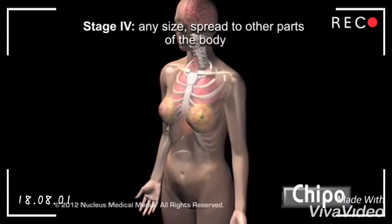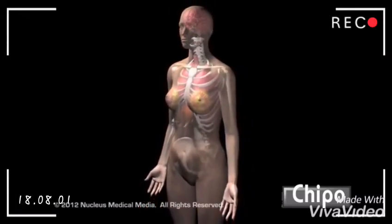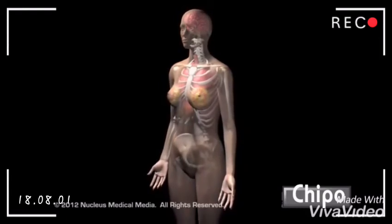Stage 4 is considered distant metastatic cancer, meaning the cancer has spread to other organs and parts of the body.